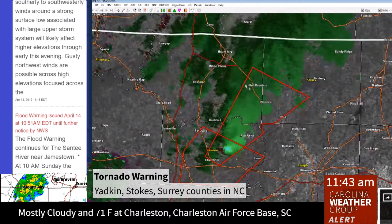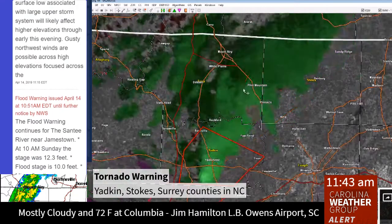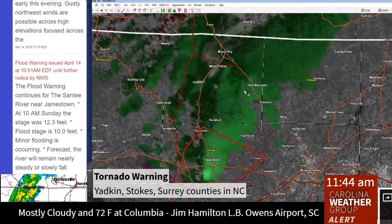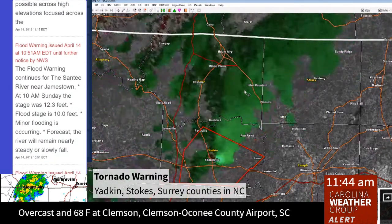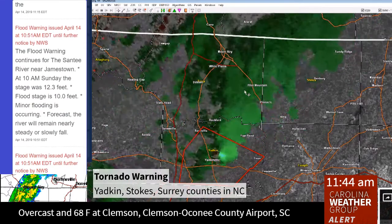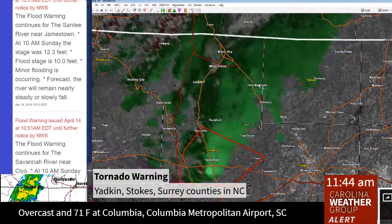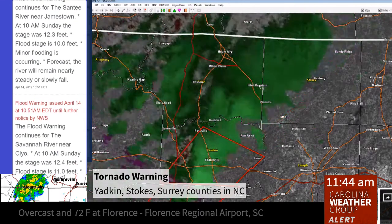Yeah, and I'm looking at the radar out of Blacksburg right now. The Weather Service in Blacksburg is responsible for issuing this tornado warning. They have the area responsibility for these counties as you go into Stokes, Yadkin, and Surry counties. And eventually this will be moving into Virginia, but it's going to take about probably an hour and 30 minutes before it pushes up into those areas.